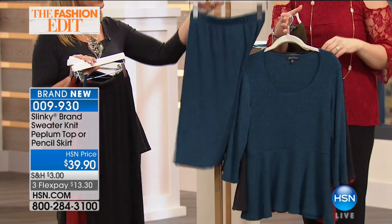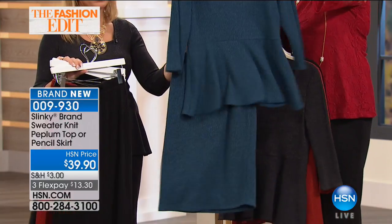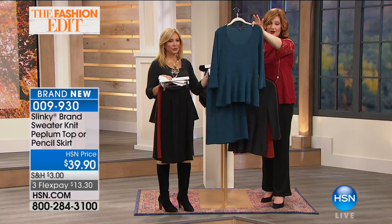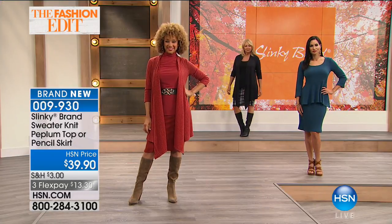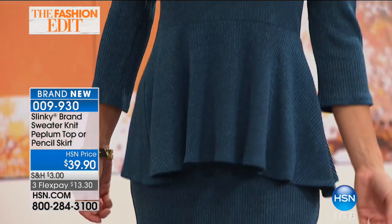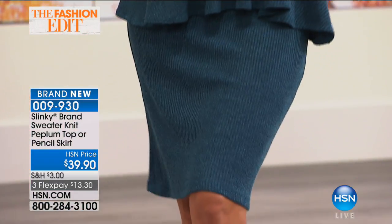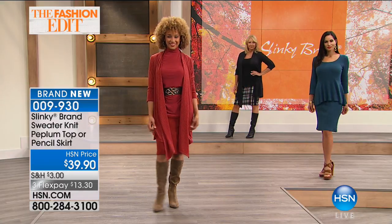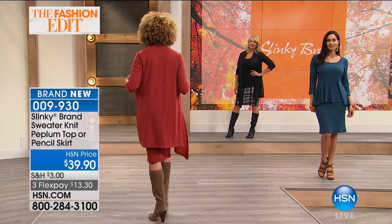I would also love the top with jeans. I think it looks fantastic. And then your final choice is the teal. So final call out here: if you would like the peplum top, we'll sell out first. We have extra small through 3X all still available, but getting extremely limited. But Jackie, I even like Liz put on the cardigan with it. Did you see Liz? Look how cute Liz looks. You can layer it. Look how beautiful it looks.